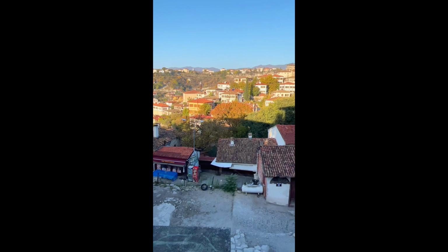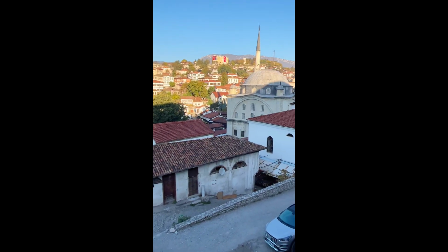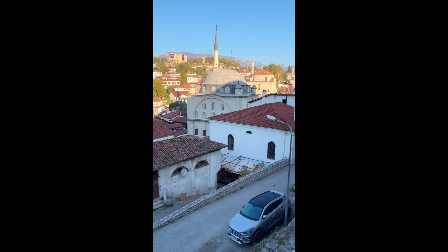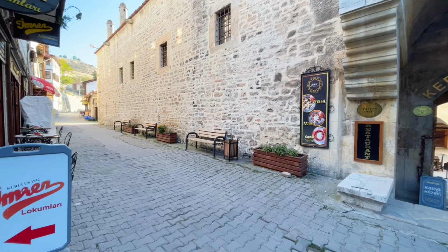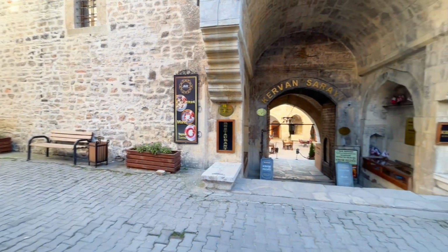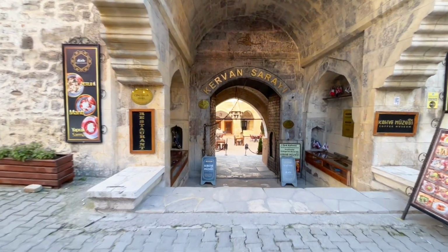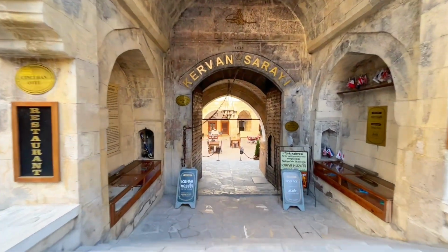I did not talk about the vineyard district. The houses of this district are single houses set with large gardens. At the very beginning of this video, I talked about how Safranbolu was one of the trade districts and hosted caravan places. So this is one of the Caravan Sarays.